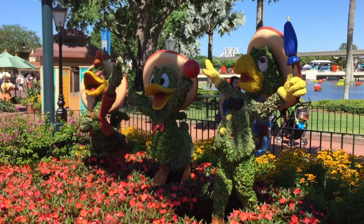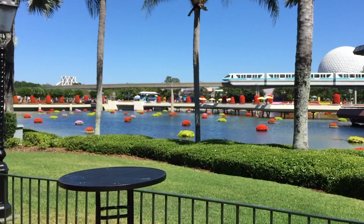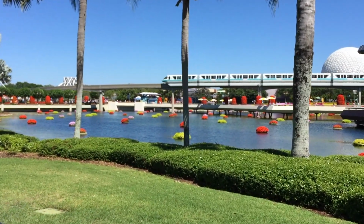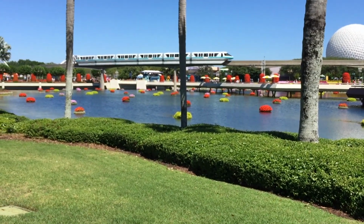These are some of my favorite topiaries every year, the Three Caballeros. Also perfectly timed with the monorail going by. These are the floating gardens that they were showing you how to make at home inside that pavilion.